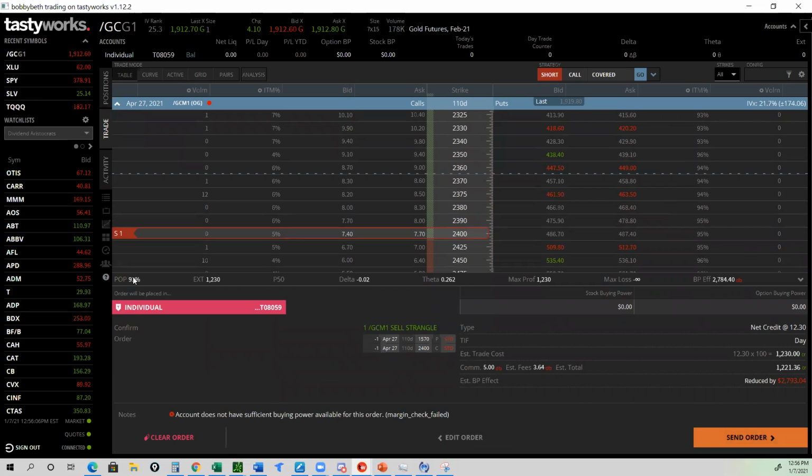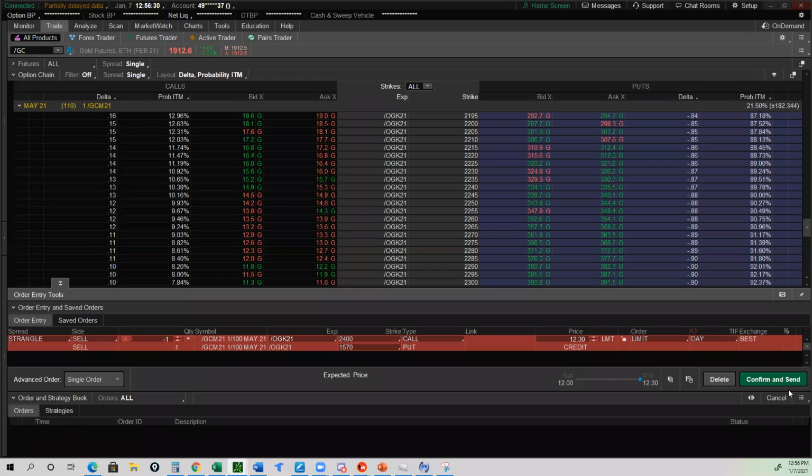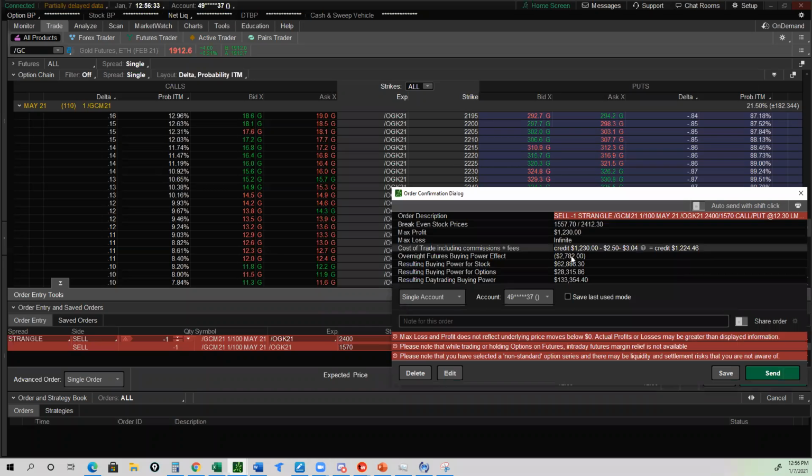Okay, the probability of profit, y'all, is 93%. I like it. We would be bringing in $1,230, right? I mean, buying power is reduced by $27.93 in this account. What was it being reduced by in my Thinkorswim account? Let's do the confirm and send here. 1224, the buying power on that is 27.82.